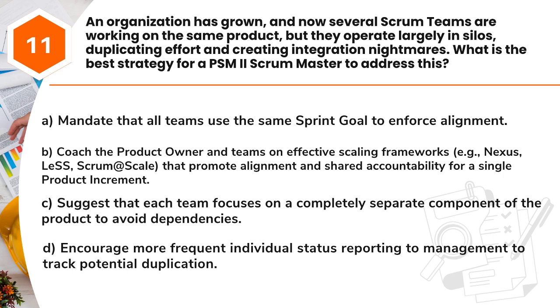Question 11. An organization has grown, and now several Scrum teams are working on the same product, but they operate largely in silos, duplicating effort and creating integration nightmares. What is the best strategy for a PSM II Scrum Master to address this?